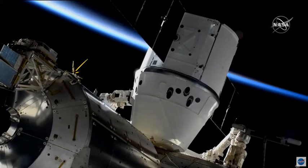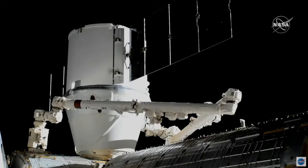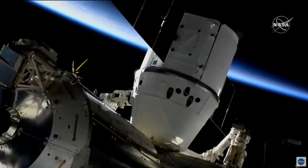In this view, you can see the sunrise coming up just behind Dragon as the space station flies 264 statute miles over West Montana. And with those bolts driving, second stage capture is currently in progress.